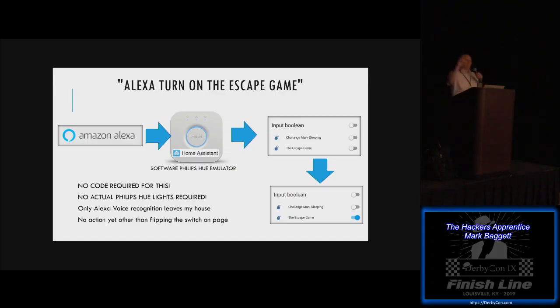One of the really nice things about Home Assistant is that it acts like a Philips Hue light emulator. So if you ever had these Philips Hue light bulbs, you buy a little hub and you put this thing in your house, and it's the thing that listens on the network and talks to the Philips APIs and the Philips applications that you run on your system. Also, if you have Philips integrated with Alexa, it's the thing that Alexa finds when it does a discovery scan on your internal network. Well, because Home Assistant acts like it's a Philips Hue hub, Alexa finds it. And then every switch that I've got inside of Home Assistant is now controllable through Alexa, where I can say, Alexa, turn on the challenge mark sleeping. And it sees this as a light bulb in my house, and it flicks that switch, turns it from off to on.